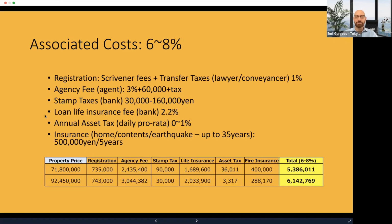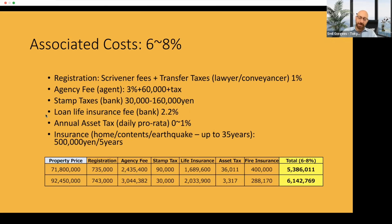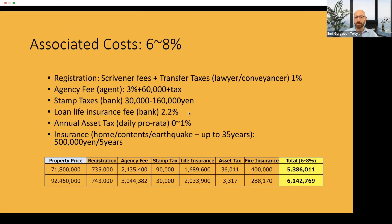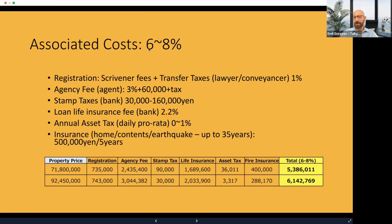The next one is loan life insurance. When you take out a loan, it comes with life insurance included in it. Sometimes they call it hoshoryo, insurance fee. Sometimes they'll call it just jimu tesuryo, loan administration fee or office fee. So sometimes you'll have to pay the 2.2%. There are some scenarios where you don't need to pay that. And that's probably the big one that changes it from being 6% closing costs to 8% closing costs.